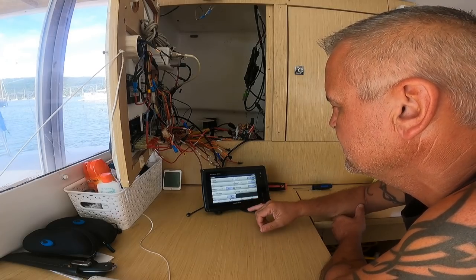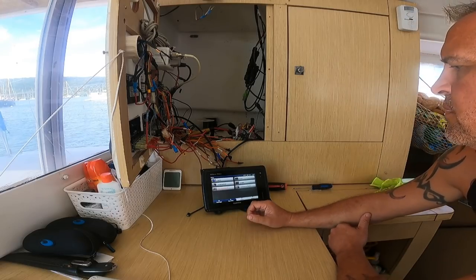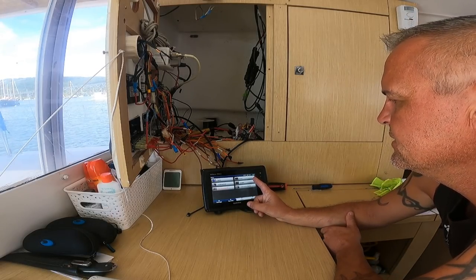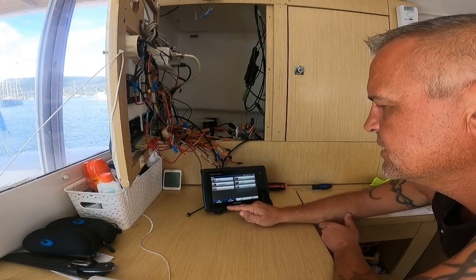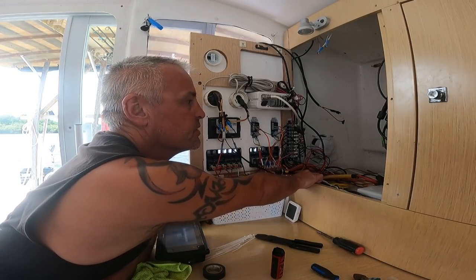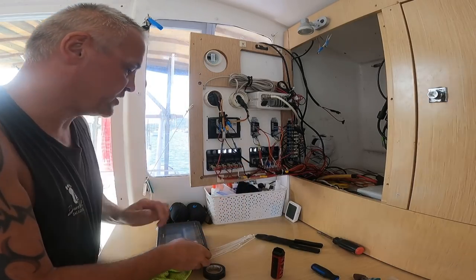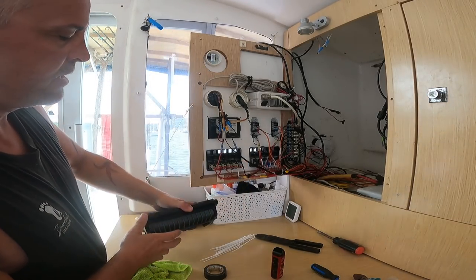All right, anyway, it looks like it is working. So let's go to home. We got full signal to satellites, which is fantastic. Okay, so that's looking a hell of a lot better at the moment. I know I've still got some tidying up to do back here. I'll move on to that in a moment, but what I want to do is actually install the screen.